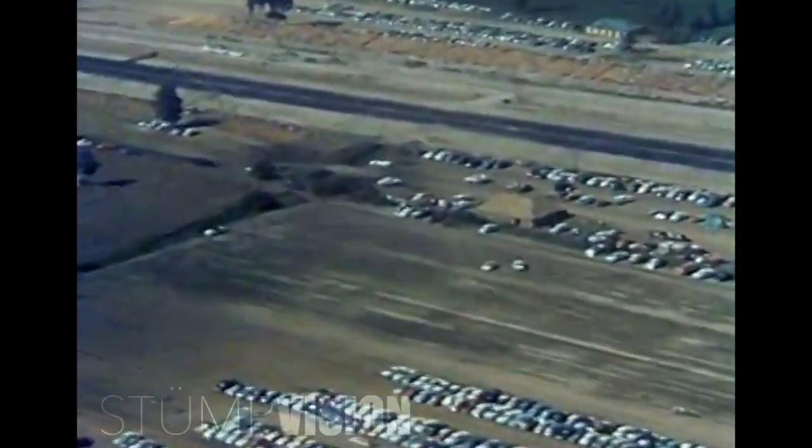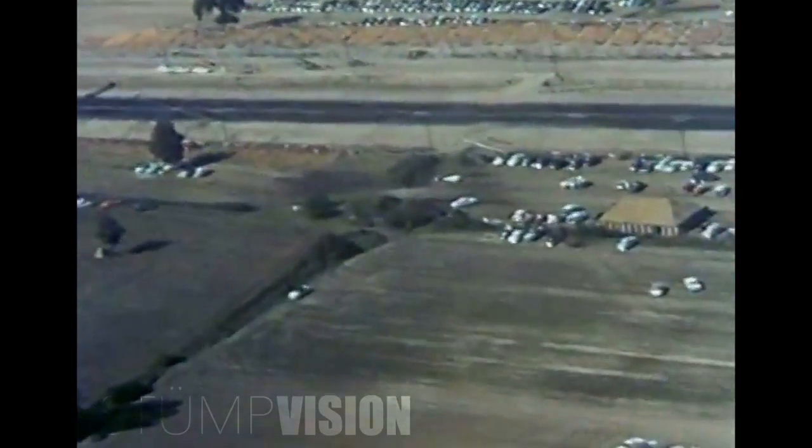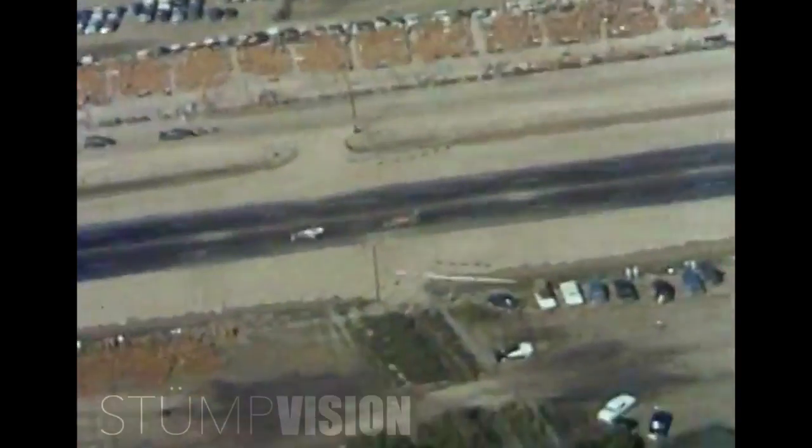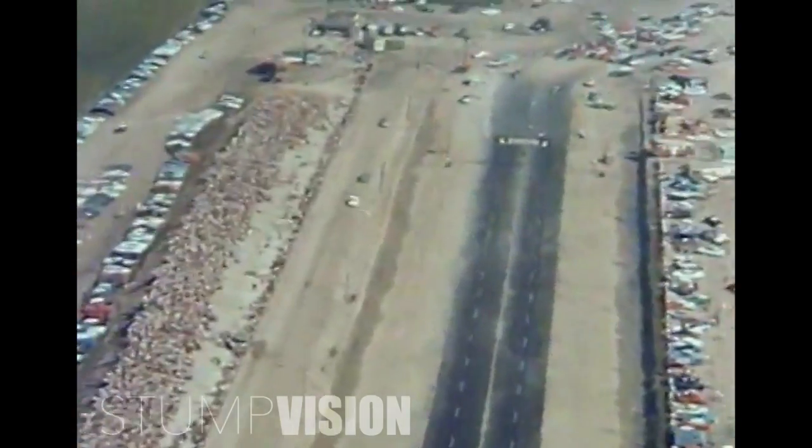Parking lots and stands were filled to capacity as enthusiasts turned out in droves. Hot rodding has really come of age in the last decade. Since 1950, the sport has grown from only 2 active strips to the present colossal number of more than 250.